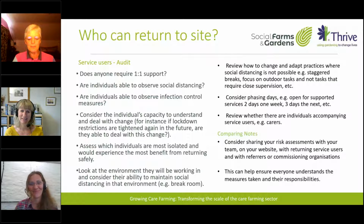Similarly, are individuals able to observe infection control? If you think about people who have bad hay fever, they are actually an additional risk. So it will be important to check with the service user and their home situation. If they do have hay fever, it might be a consideration that they don't come in for a while.